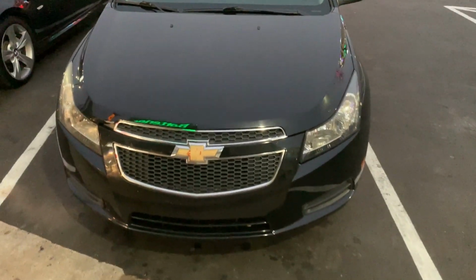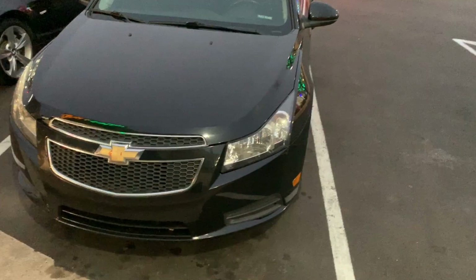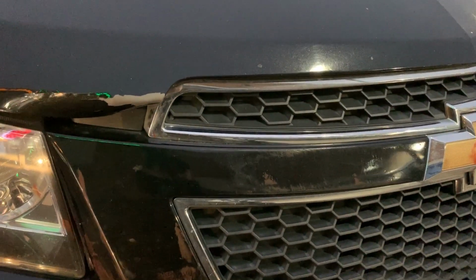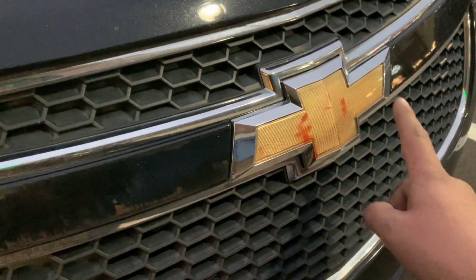A freezing cold day. So a lot of you have asked, what's up with the Chevy Cruze? It was in an accident. Oh my goodness. Well, let me show you what happened here. This is a parking lot accident. One of my Turo renters got backed into. It was not the renter's fault. It was the other party's fault.